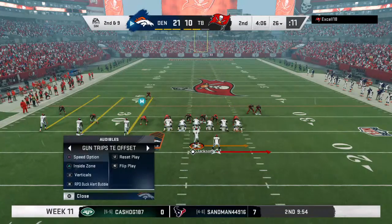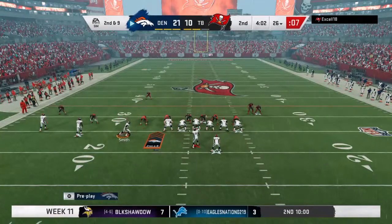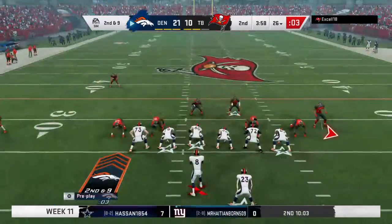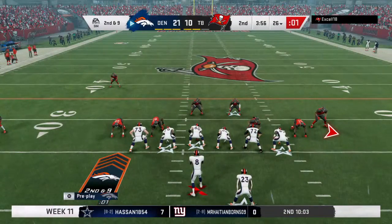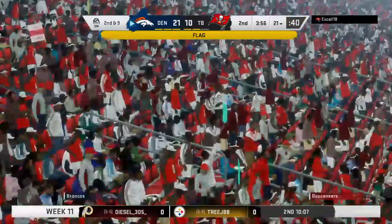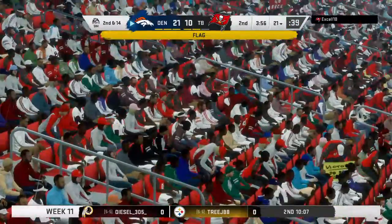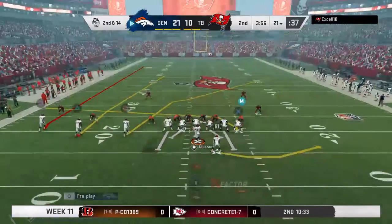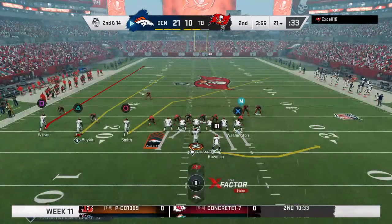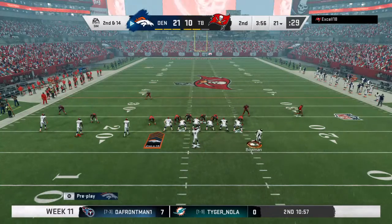52 is the mic right here, over there, right? 52. Right. Motion. Check 24. That's going to set him back 5 yards. Yeah, 52. Here we go. 552. Yeah. Short.